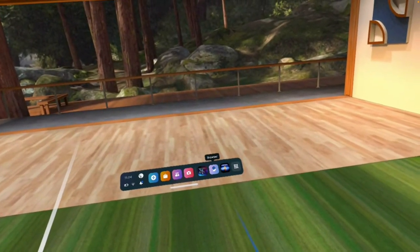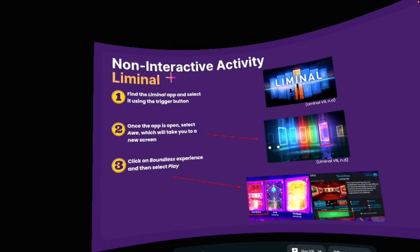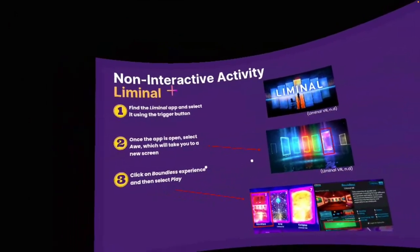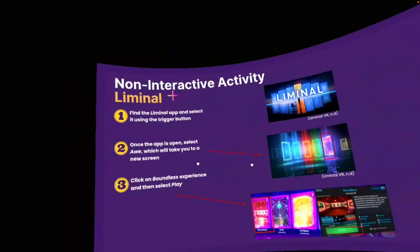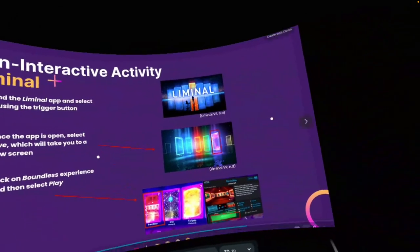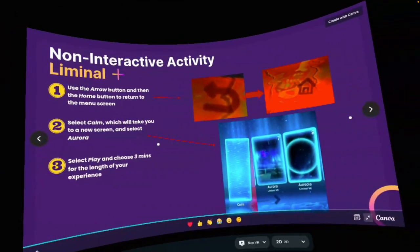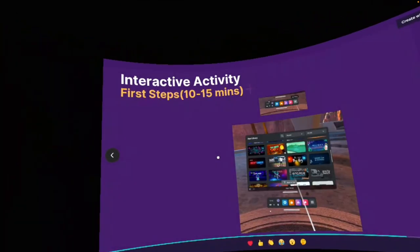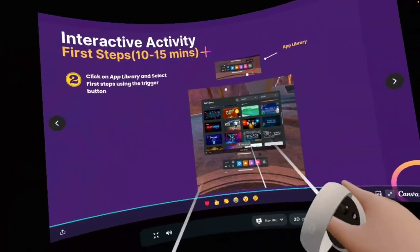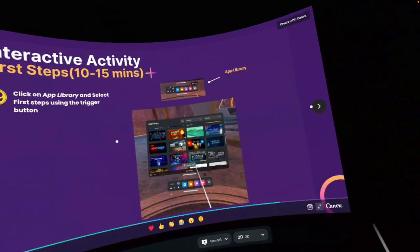Okay, let's go back to the presentation. So we looked at the Liminal app. Initially I chose a different app, but because it's a free to try app, the content rotates. It's not always going to be the same content that's available. And we looked at the First Steps app. Pretty effective way of getting people used to the controllers and the buttons on those controllers. It's developed by Meta, I believe.